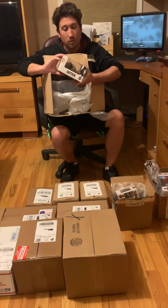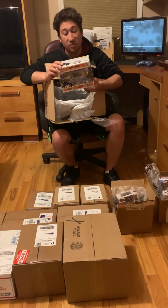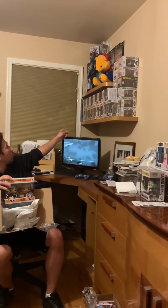Ooh. Okay, pretty nice. Guys, I'm actually a huge Dragon Ball Z fan, so this is actually really nice. Because it goes with like my main collection. I got a bunch of Dragon Ball Z pops over here, a couple more in the back. So I'm happy to add this to my collection.